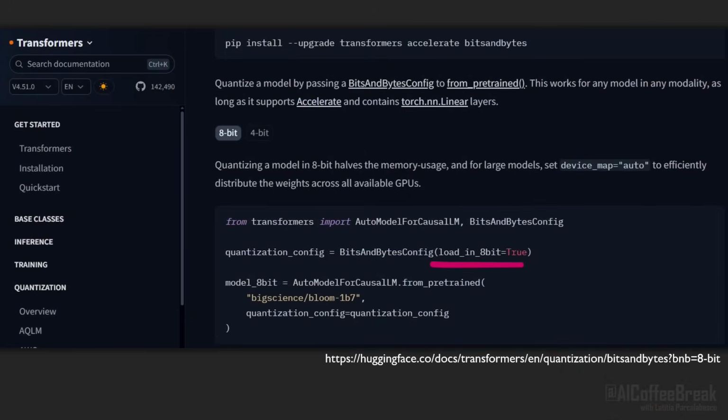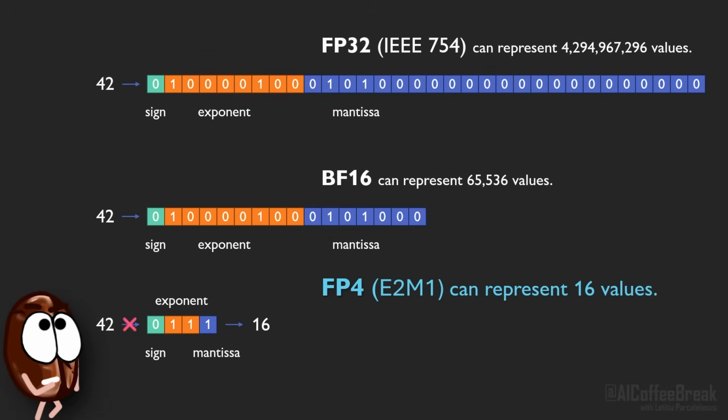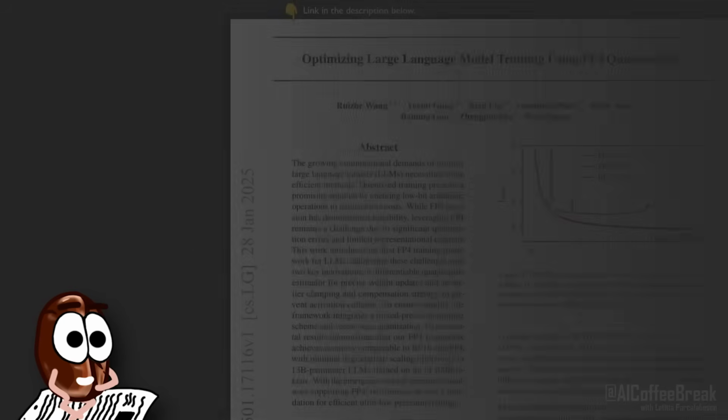Quantization, so squeezing model weights into low precision formats like 8 or 4-bit, is already a commodity for LLM inference. 2-bit and even binary quantization exists to run models cheaply after training. But what if we told you that you could squeeze each weight and activation into just 4 bits during massive LLM training with barely any performance loss? That's exactly what this new paper explores.